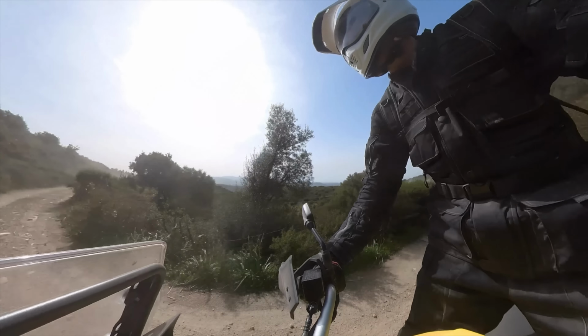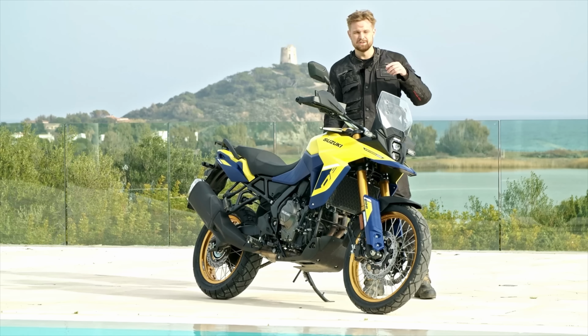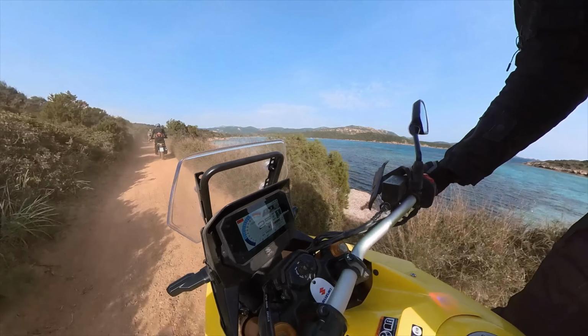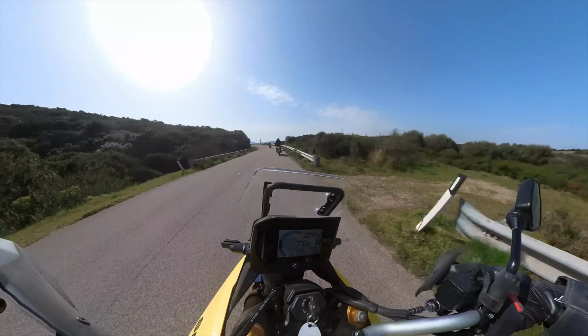But don't get me wrong, it absolutely coped well on these Sardinian roads that we've been riding on, as well as the dusty and sandy segments. On road, absolutely fine. You wouldn't even think that this is an off-road-ish tyre because it was great, really grippy. Chuck this into corners and really start leaning into them, and it was really superb.